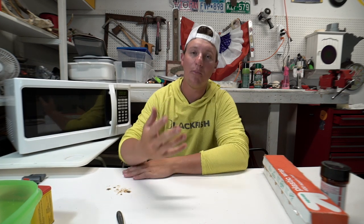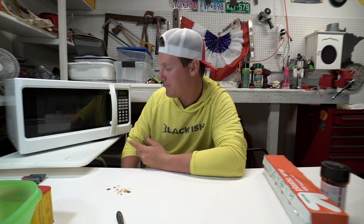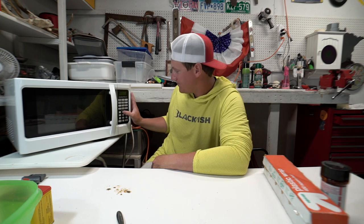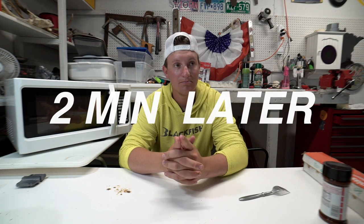And depending on like how powerful your microwave is, I like to do it from 2 to 3 minutes. So, this microwave is semi-powerful. This dish isn't that big. I'm gonna put it in there for like 2.5 minutes. Now we wait. Poor man's fish fry.